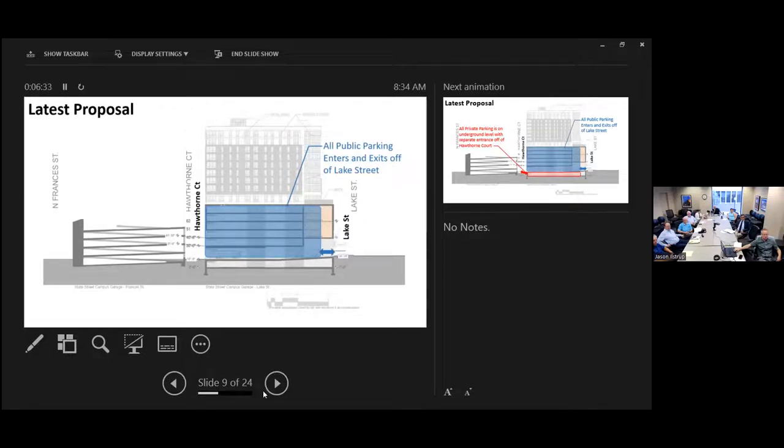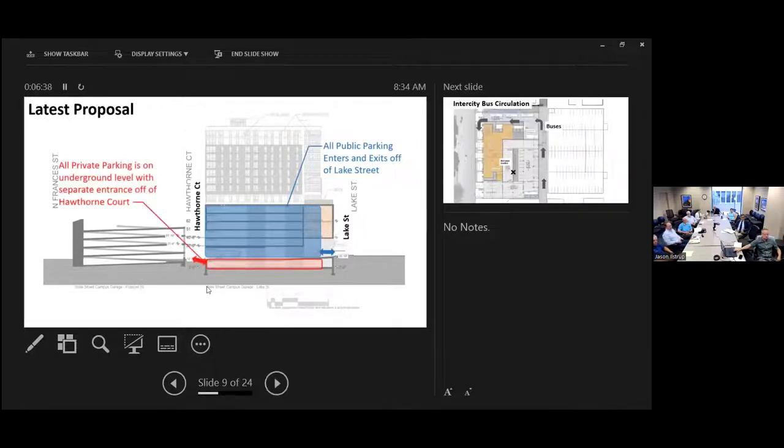All the private parking will be on the underground levels, and it will use a separate exit off of Hawthorne Court. So we've separated the public and the private. The private parking will be familiar users. Now, Hawthorne Court is a very narrow court, right? And so they'll be used to that. We won't be sending someone from Waukesha down to the basement.